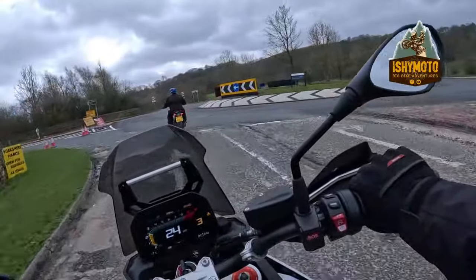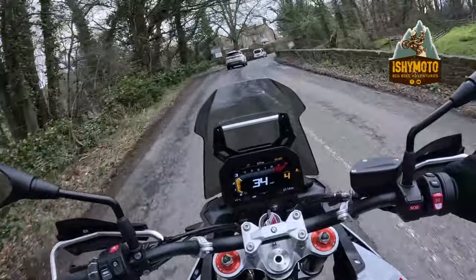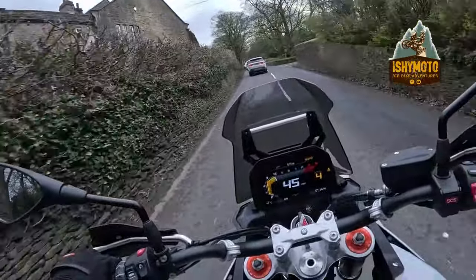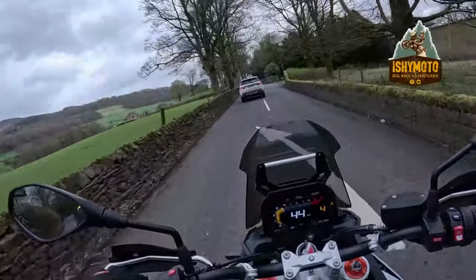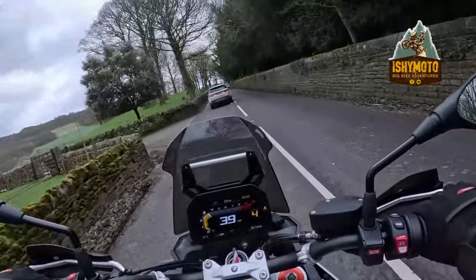It's so easy to ride. Leg room's good as well. I'm not the tallest guy, but it's really comfy on your legs. One thing they have got right is this distance from the seat to the foot peg, it seems just right.